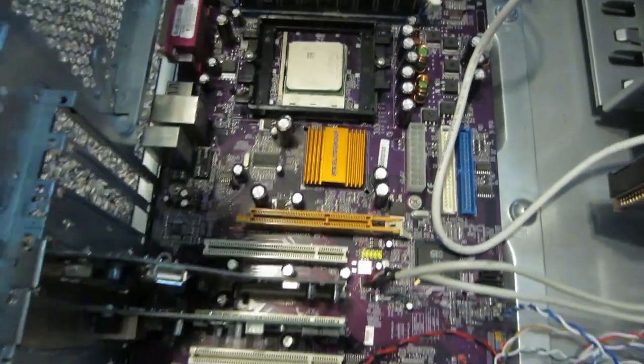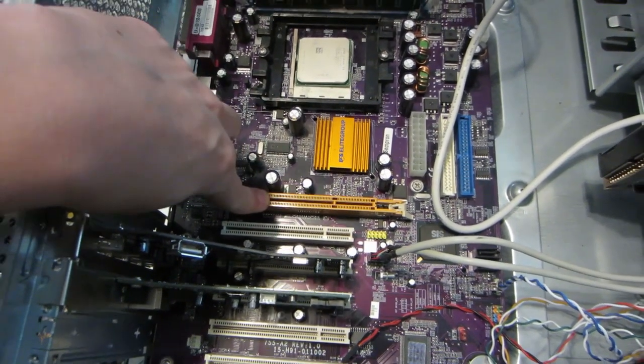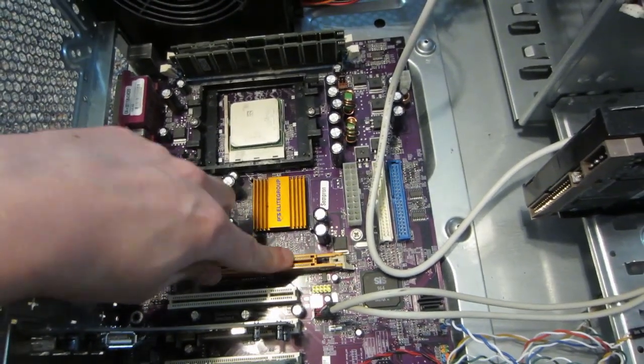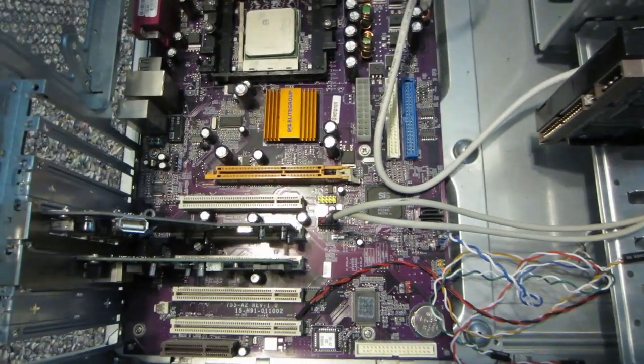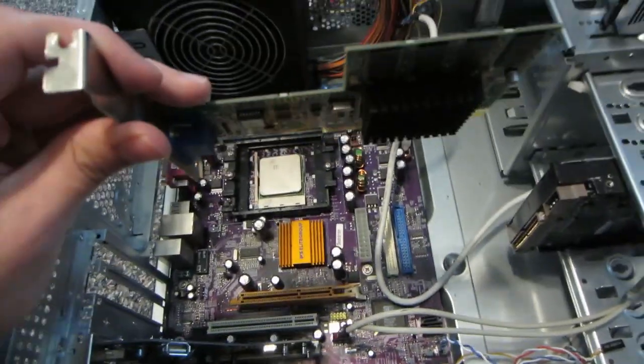You can see we have these different slots here. This one's an AGP slot. These are old. These have been replaced by PCI Express, but this is specific to the graphics card. And then down here we have the PCI slots, and I'll get on to talk about these in a moment. Still focusing on the graphics card.